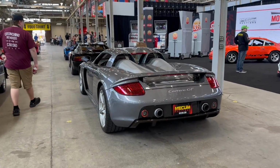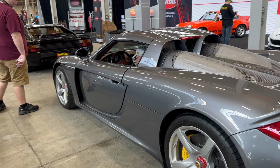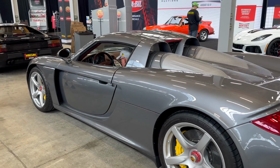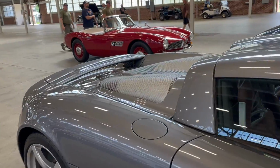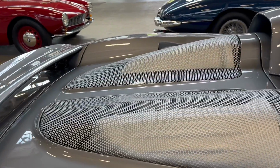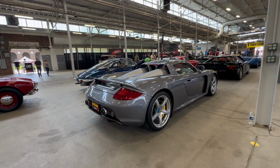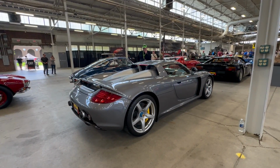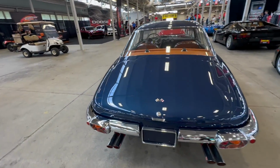I found a Porsche Carrera GT over here. This is kind of Porsche's supercar for the mid-2000s or so. It's over 600 horsepower. How the back of the car looks with the engine cover there, the hexagonal shapes in the metal. It is a really, really cool car to see, and one of the most special cars from the mid-2000s. This blue car looks pretty impressive.